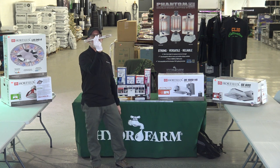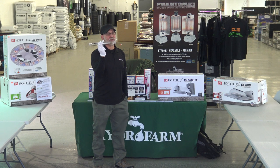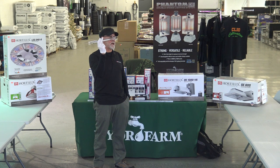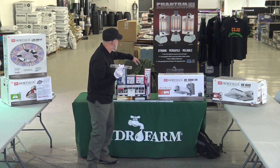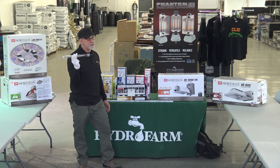Okay, so that is our double-ended lamp. At 1,000 watts, you should be looking at about 1975 micromoles and right around 2100 when overdriven to 1150. By the way, our single-ended lamp is around 1800 micromoles.